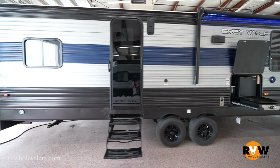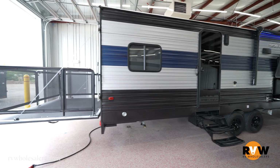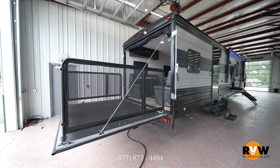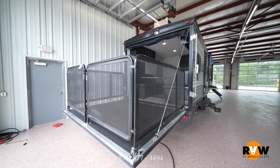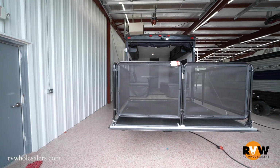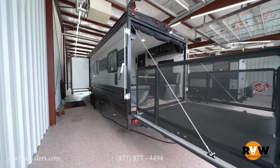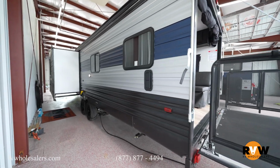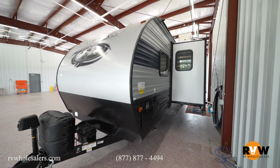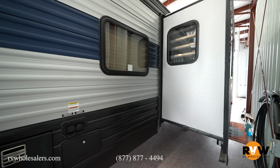Cherokee's biggest thing with the Gray Wolf is it's one of the most popular units out there. Construction's really good, quality's really good on the unit. Freshwater, you're looking at 40 gallons, 28 gallons on your black water, and 38 gallons on your gray water. You're also going to have an overall height of 10 foot 6 inches, hitch weight of 1255, cargo capacity of 2692, and GVWR is 9,985. A couple big features that you're going to see is this does feature an outside kitchen. It's a rarity to find an outside kitchen in a toy hauler, so that's going to be a big selling point on this particular unit.